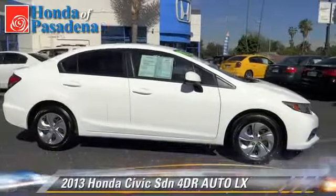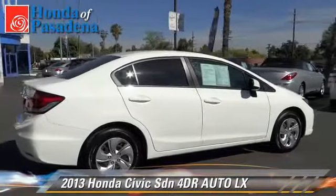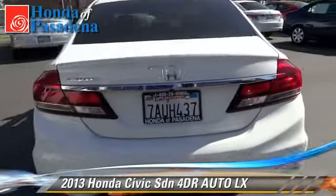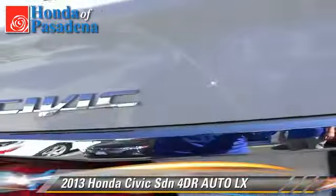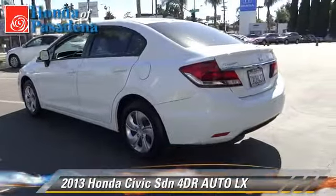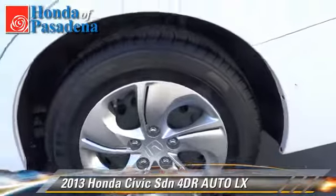The 2013 Honda Civic LX. With an automatic transmission, this front-wheel drive sedan, with fewer than 10,000 miles on the odometer, is well equipped. This Honda features power steering, power windows, and tilt wheel. Safety features include dual front airbags, traction control, and stability control.